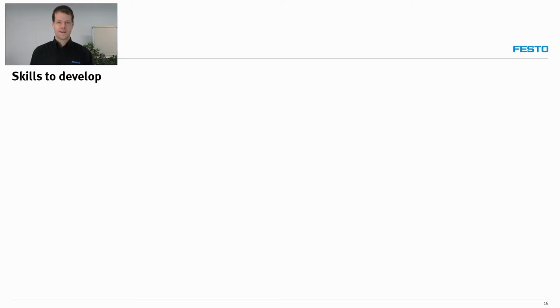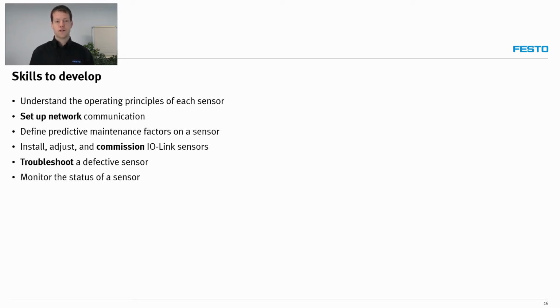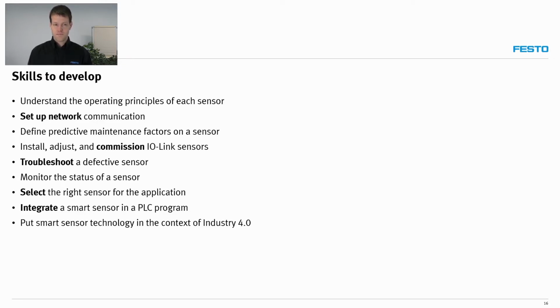All right. I was talking with you earlier about the learning objectives that we target during product development. In the case of smart sensor technology, we wanted students to understand the principles of each sensor, to be able to set up network communication, to do some predictive maintenance, to be able to commission the IO-Link sensors, to troubleshoot, to monitor the status of the sensors, to select the right sensor for the right application, to integrate the sensors in a PLC program, to put smart sensor technology in the context of Industry 4.0, and to be able to use the configuration tools provided.